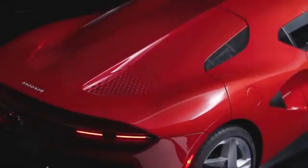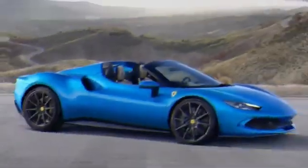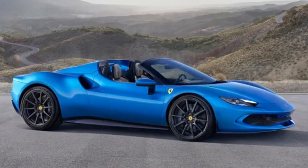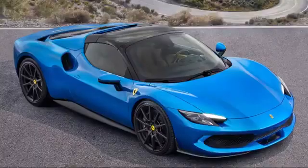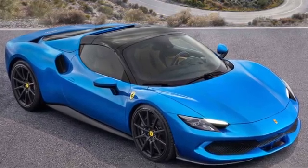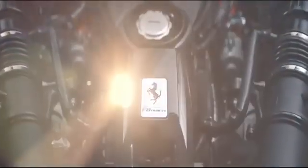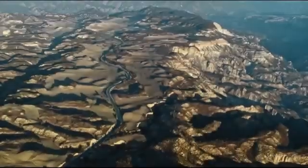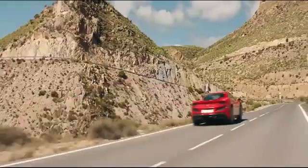In addition to producing a one-of-a-kind aerodynamic balance, the thermal fluid dynamic architecture of the SP48 Unica has been fine-tuned and optimized to ensure that it satisfies all of the cooling requirements that have been placed upon it. One of the most noticeable differences when compared to the design of the F8 Tributo is that the air intakes for the cooling flows of the engine are now situated on the front bumper and underneath the rear spoiler.